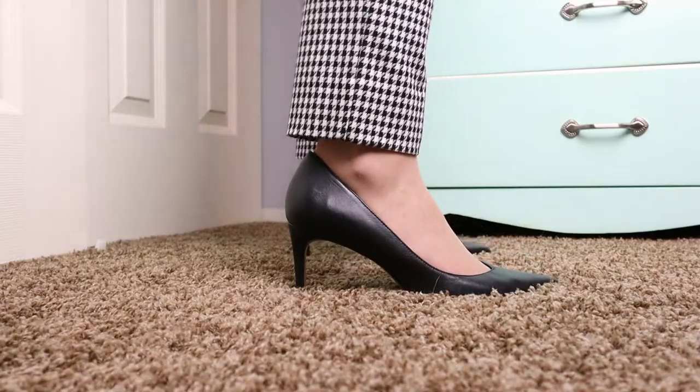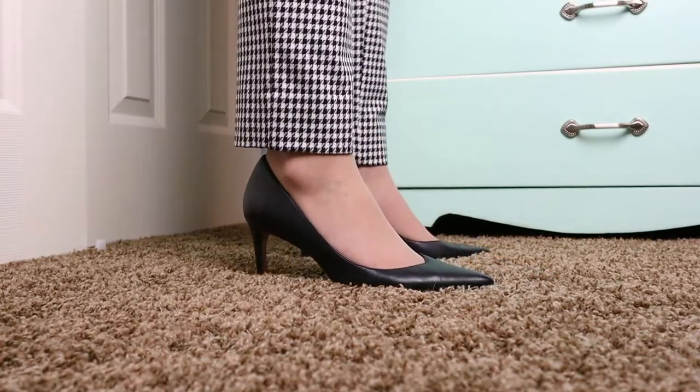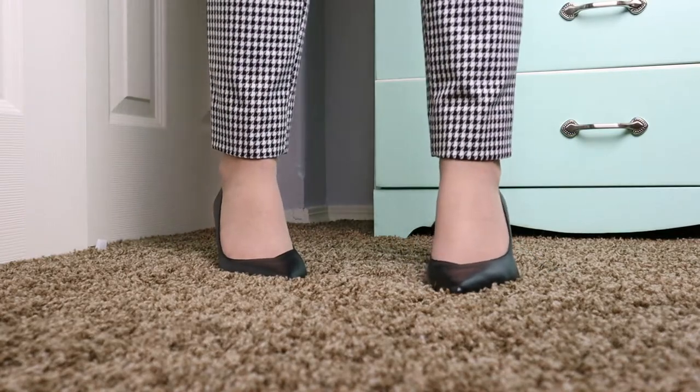The first time I wore these, I wore them to an event at work. The first hour, they were fine. They were stiff, and I actually ended up stuffing the toe a little bit just to make it a little softer. But by the end of the night, I definitely had some blisters and I was not feeling the love of these pumps.